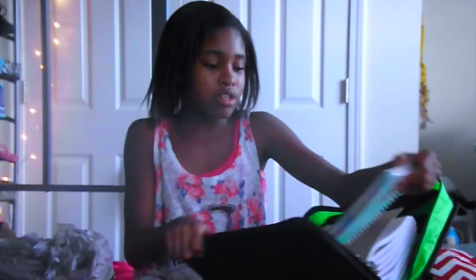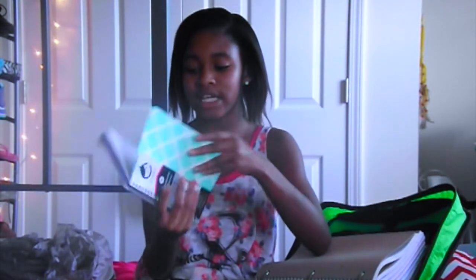and they're all from One Subject. Then I also have another Studio C planner, and I know I had Studio C composition notebooks, but I have a planner, and this is so adorable. I think it's one of my favorite things I got this year, and let me just show you what's inside.